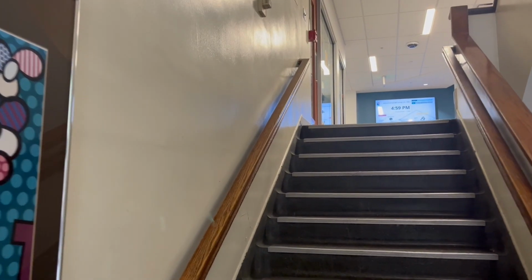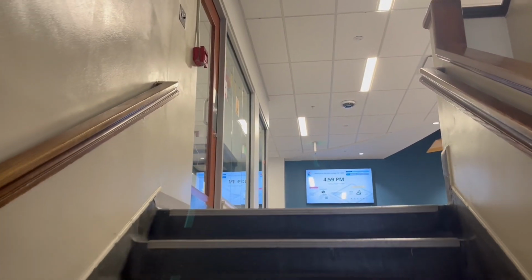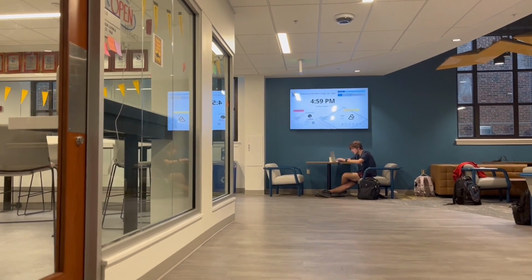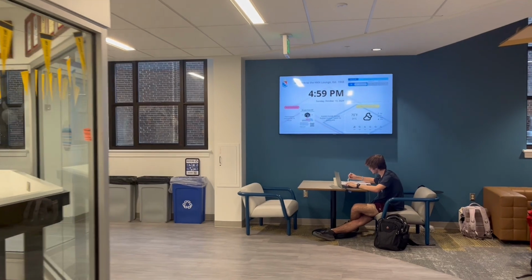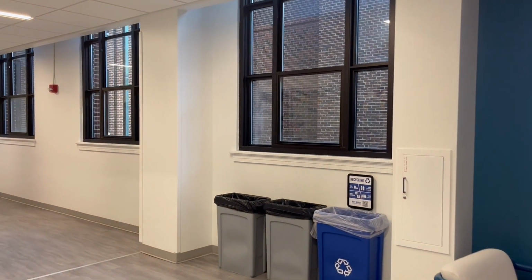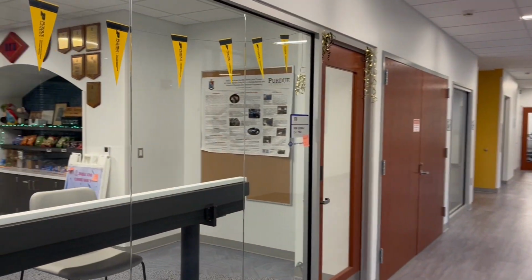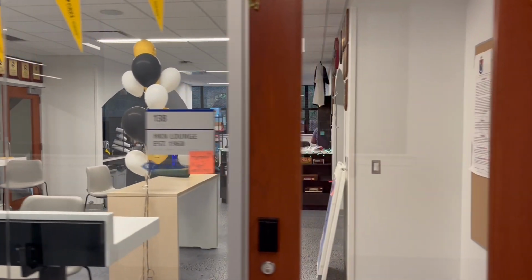Heading into the next building, the Brown Hall of Electrical Engineering, you can see the recent renovations that have taken place and have added a lot of new study space for students to take advantage of. Another new addition is this lounge over here on the left, a student-run coffee and snack shop for a quick study break or energy boost.